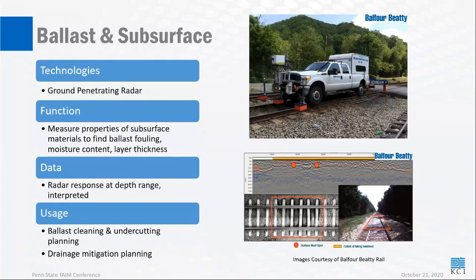To inspect the ballast and subsurface, sorry for the pause, I had a screen go out.